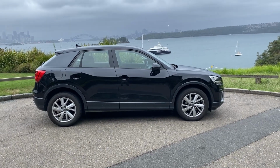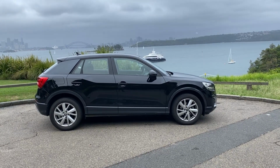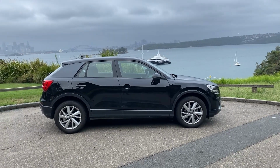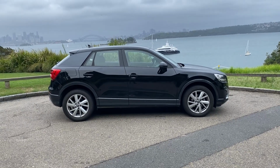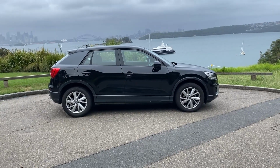So looking at the Audi Q2 from the outside here, to be honest, I'm not the biggest fan of the look of this car. I think it looks a bit boxy. The Audi call it an SUV, but I think it looks more like a crossover model. If you compare it to something like the Audi Q3, the roofline is a lot lower than that. And looking on the road, this looks like really a jacked up hatchback.